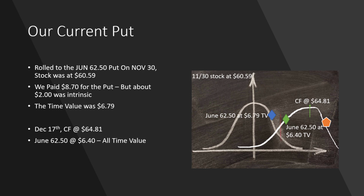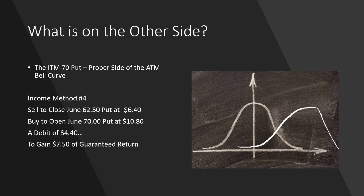Now, on December 17th, CF had moved back to 64.81. Our June 62.5 put is out of the money. It's all time value, but it's still priced at $6.40. We didn't lose much as far as the time value or extrinsic value on the position. And what is on the other side of the time value curve? The in-the-money 70 put with a stock at 64.81. Proper side of the ATM bell curve. And this would be income method number 4.